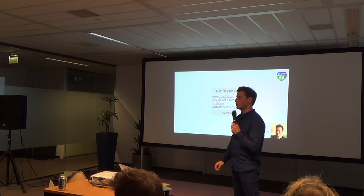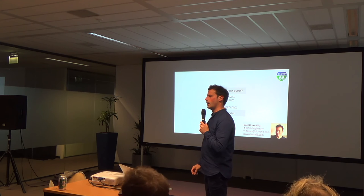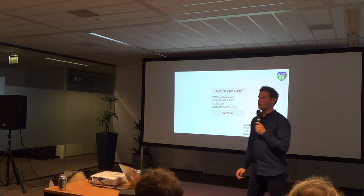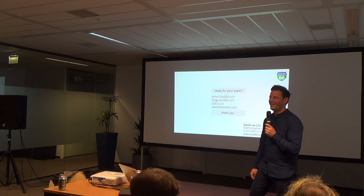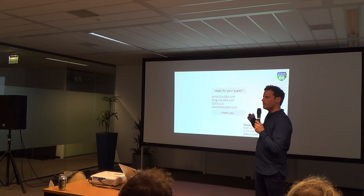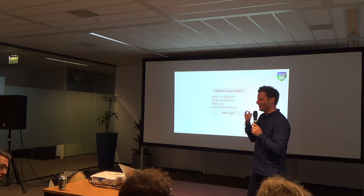When people are deploying Docker, how many containers are they normally running on one VM? So the question is, when people are running Docker in production, how many containers are running on a VM? So 70% is just running one container on one VM.